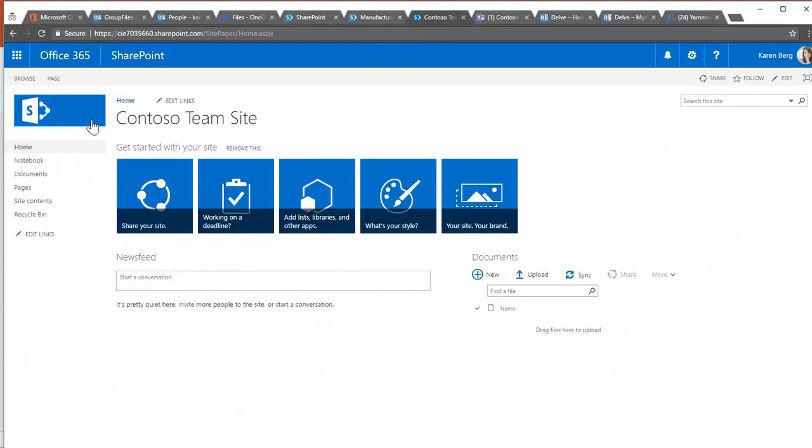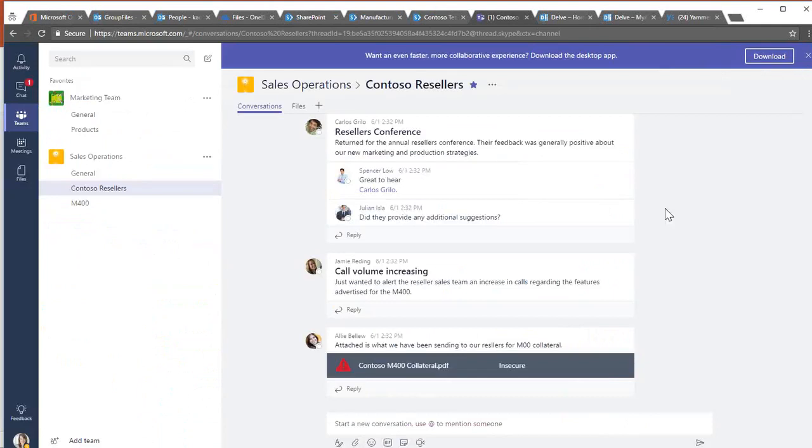This is just a view of a team site. And so a team site that's associated with a group. It still looks like SharePoint 2013 for the most part. The look and feel hasn't really changed that much. So there's not a whole lot of surprising stuff there. And here's a view of Teams. And this is where we're at with Teams.